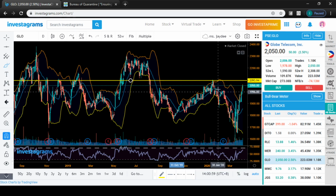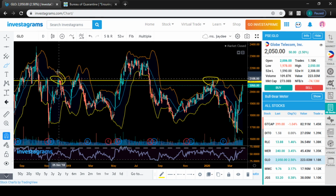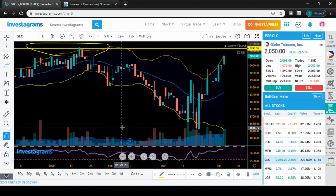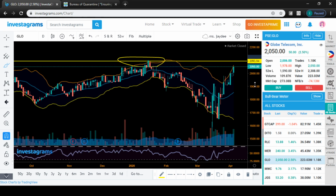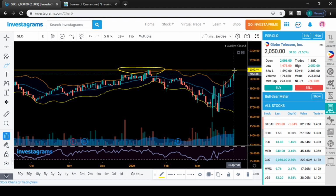The reason why I said that is because check out this point, also here and here. Okay, so we might see some struggles in this level, but as soon as it breaks that, then that's going to be a good story because your previous resistance will now become your support. So observe first. Let's wait for it to break our resistance.